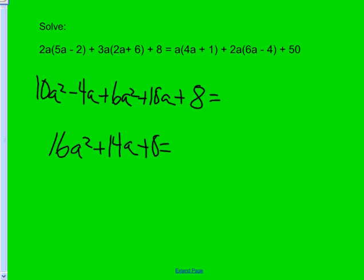And that's equal to, what do we got over here? 4a squared plus 1 times a is just a. 2a times 6a is 12a squared. 2a times minus 4 is minus 8a. And plus 50. What can we combine here? 4a squared plus 12a squared is 16a squared. A minus 8a is minus 7a and plus 50.